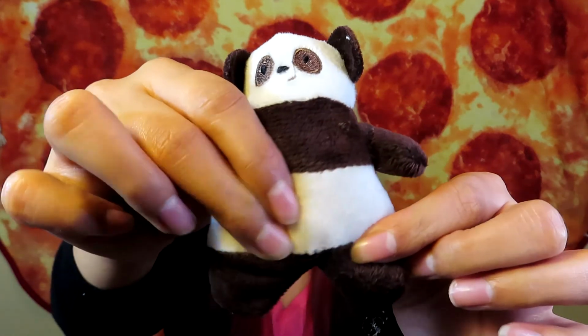Oh, this is so cute. So it comes with a cute little panda bear looking thing. But this is brown, I think. I don't think pandas are brown, or I don't know. But super cute and they squeak. So Bimbo is going to love this because Bimbo loves toys with squeakers.